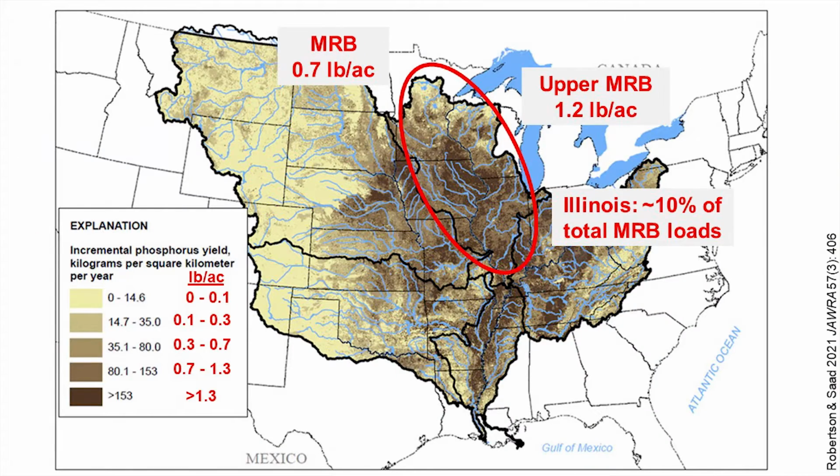And if we think about the upper MRB, that's where we find ourselves here today. This is the, quote, worst offender, according to the USGS, just meaning that the highest P loads are coming from this sub-region of the entire basin states. I think this makes sense. We all are aware of this. That's about 1.2 pounds of P per acre, so almost double the average. And our state is roughly from 10 as high as 16% of the total P export to the Gulf of Mexico. So Illinois is responsible for a pretty big chunk across all these states.